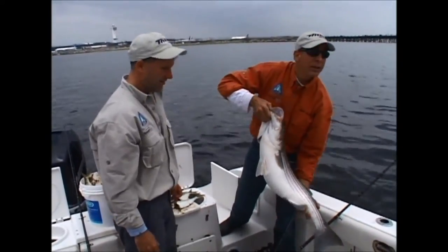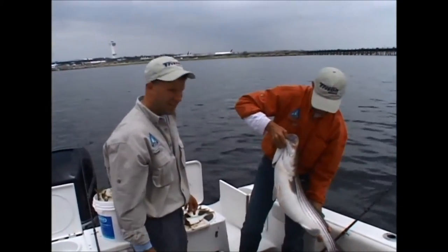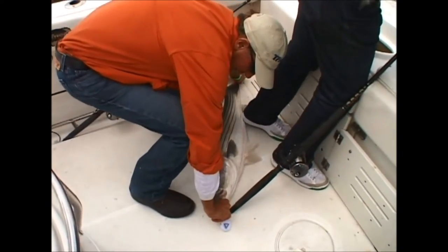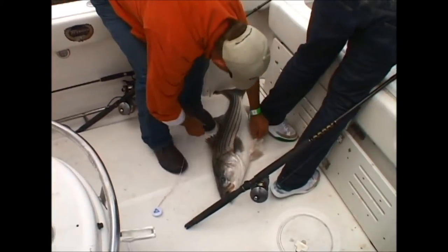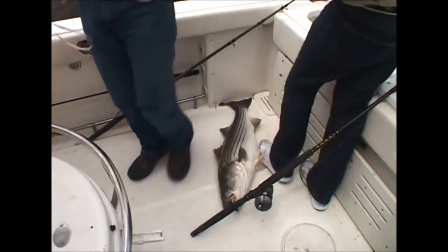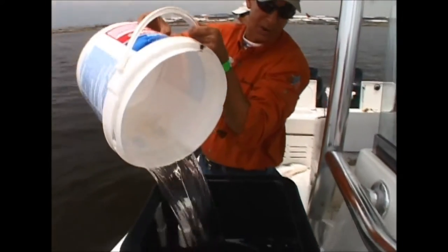Kyle, you want to get the tube, and we're actually going to weigh him so we know what weight we have in the tube so another angler can beat you. All right, let's roll. Yeah, we're all good. Overall length? 36. Girth? A lot of girth. Right. 21. Chubby bubby.